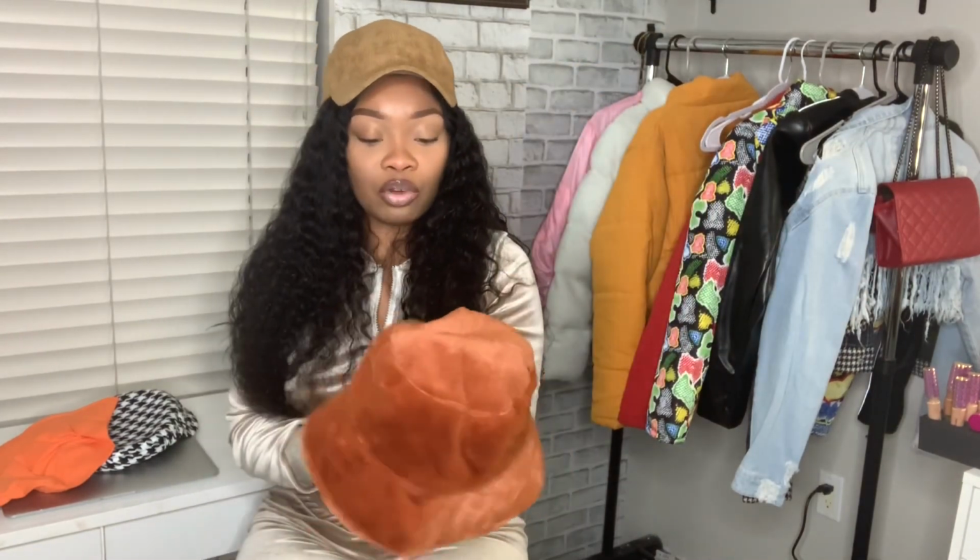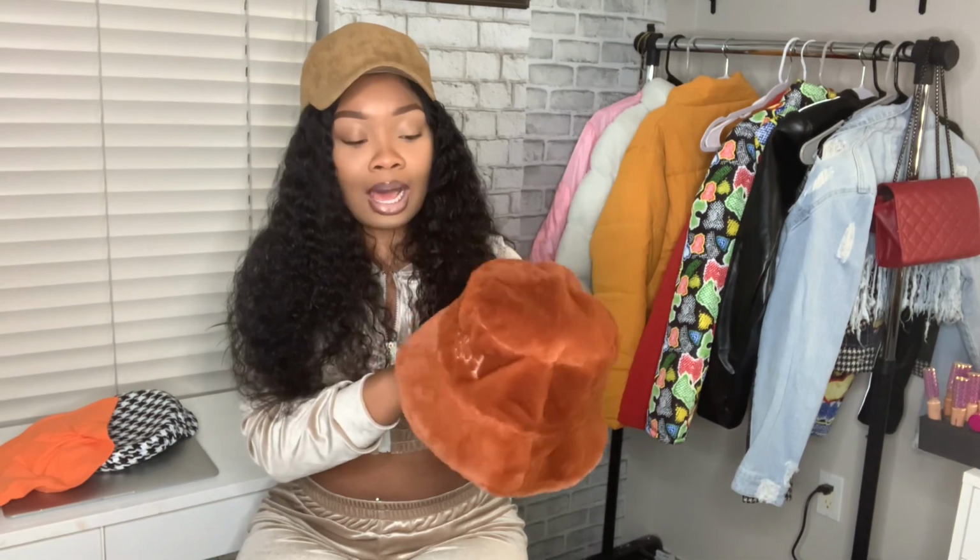This next hat, once again, I cannot think of the name, but I think this is a bucket hat. I like this hat because it gave me early 2000s vibes with the print on the front. It says baby girl, and I thought that was so cute. It has this nice fur material. It has this pretty color going on. Like I said, I feel like this is perfect for the fall and the winter.